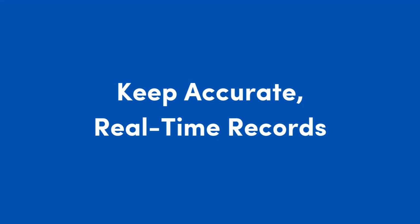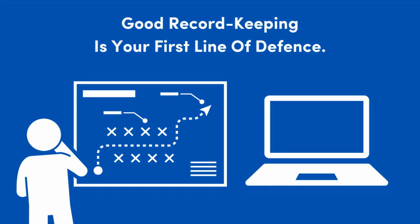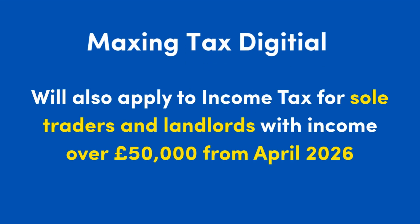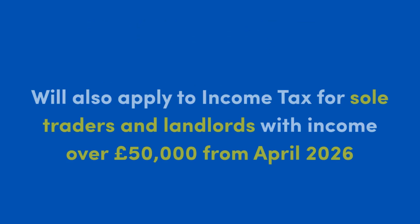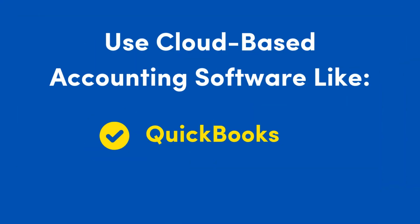Keep accurate, real-time records. Good record keeping is your first line of defense. Digital records on compatible software are required under Making Tax Digital if you're VAT registered. Making Tax Digital will also apply to income tax for sole traders and landlords with income over £50,000 from April 2026. Use cloud-based accounting software like QuickBooks or Xero.